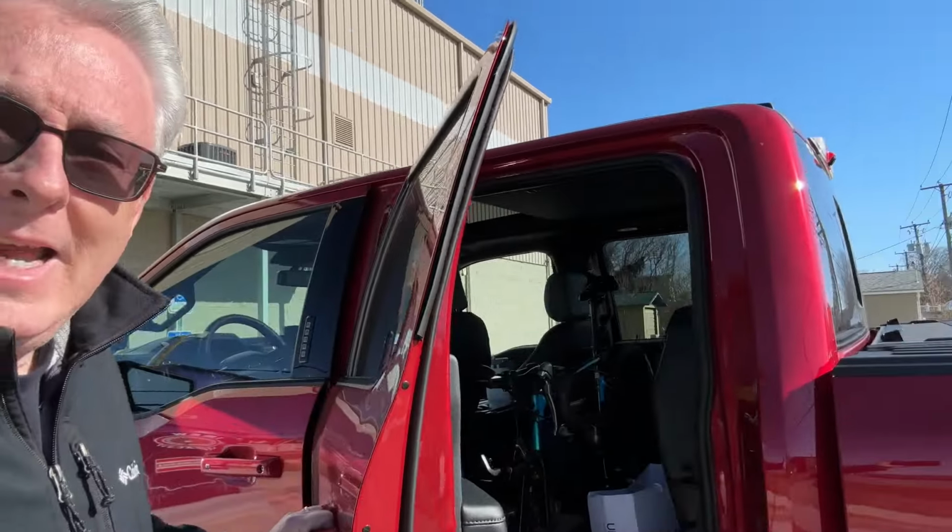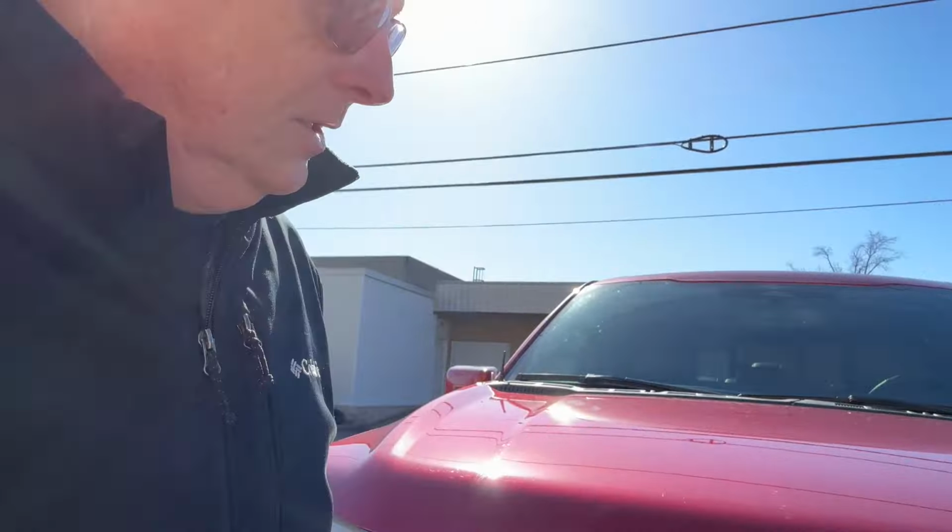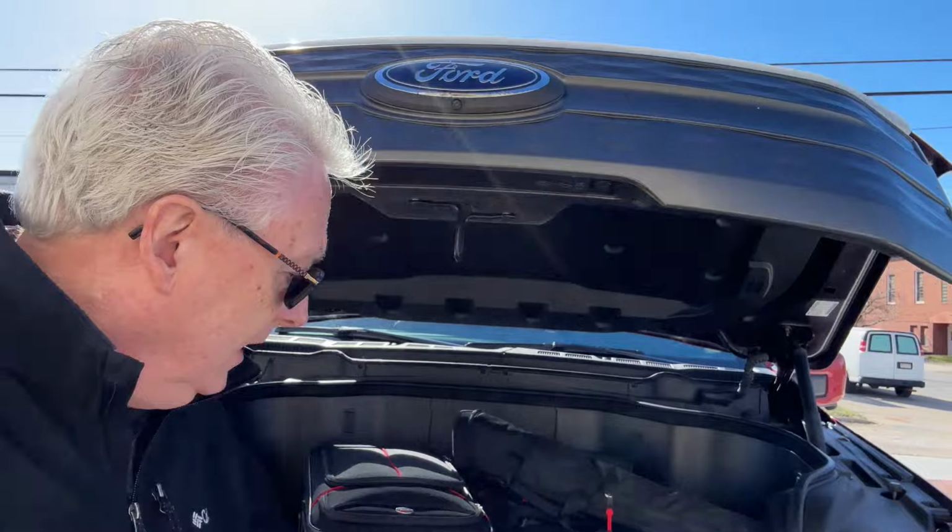The truck's amazing. I'm hauling a bike. You can't even see it. I got a bike in here, I got my golf clubs in the back, I got my camera gear in the front, and some luggage, to do all of that in a truck that doesn't look like an EV. But yeah, what a great experience. The truck, thank you, Ford.